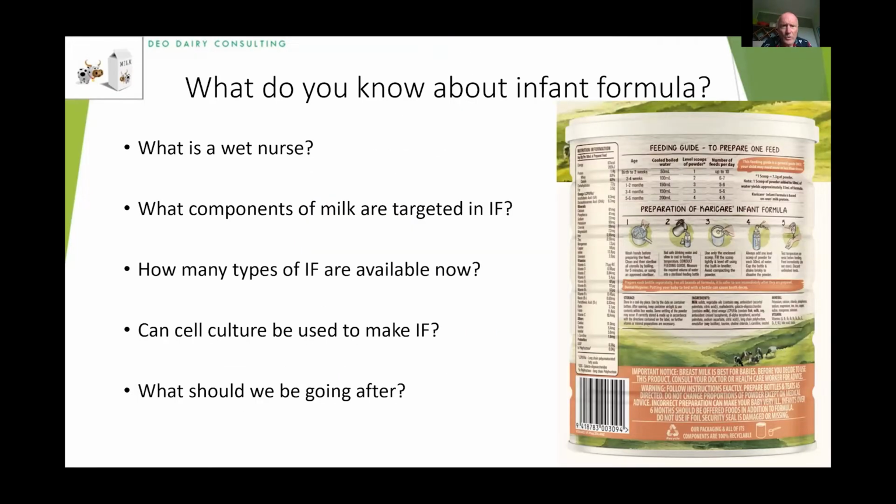Right, let's start with a quiz. What do we know about infant formula? There'll be chocolate fish at the end of the seminar or webinar if you can answer all these questions. What is a wet nurse? What components in milk are we targeting in infant formula? How many types of infant formula are there available now out on the shelves? Can we use cell culture to make infant formula? And we'll talk about that. And what should we be going after? What do we mean by all that? Let's have a look.